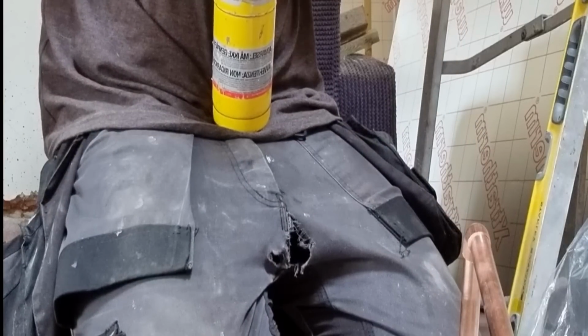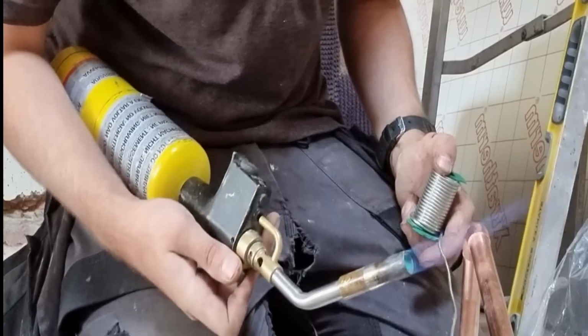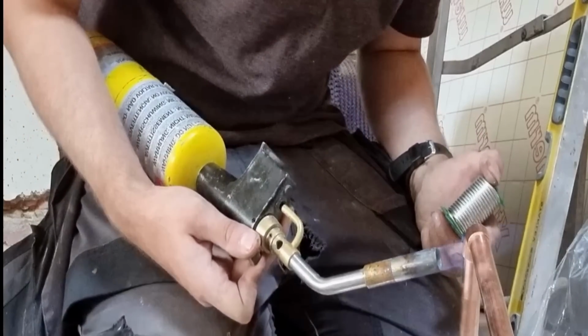I know somebody will point out the fact that I've ripped my trousers. Yeah, I've ripped my trousers. These are my old pair actually, because my other ones got a bit stinky yesterday. You don't want to know what I was doing.